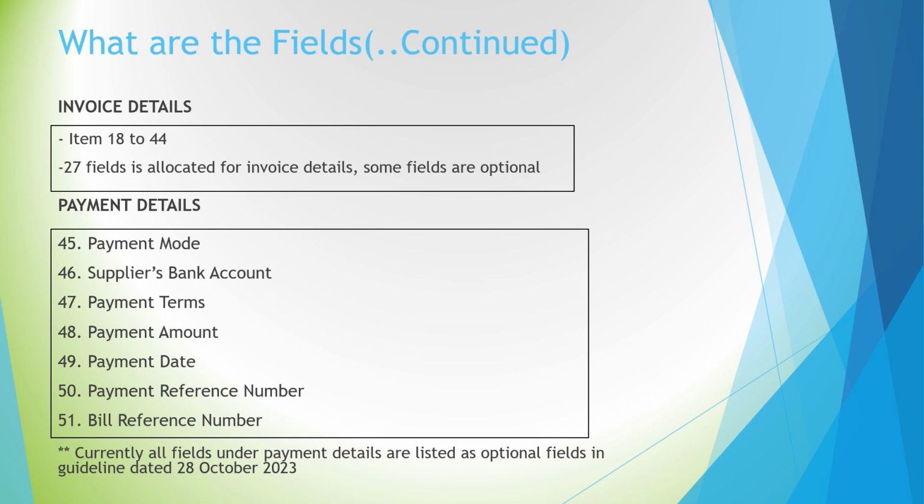I will not go through the details of the invoice fields as they are data that you should already have available. You may read the guide if you are interested to find out more. However, what this means is, IRBM will have a full itemized view of all your invoices in their database in the future.